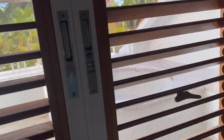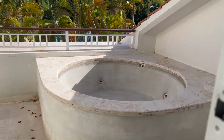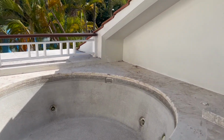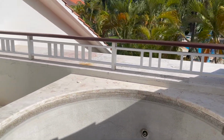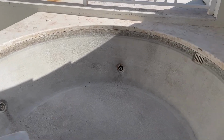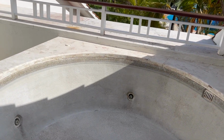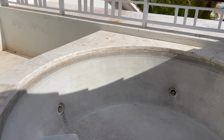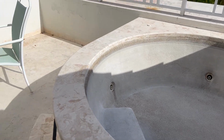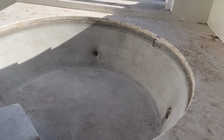All right, there's no water in the hot tub. Why is there no water in the hot tub? Stop. It's not hot. Okay, we're going to have to figure out what that is all about, because how do we get water in there? Actually, I like the other patio better, but nothing wrong with this if we can get water in the hot tub.